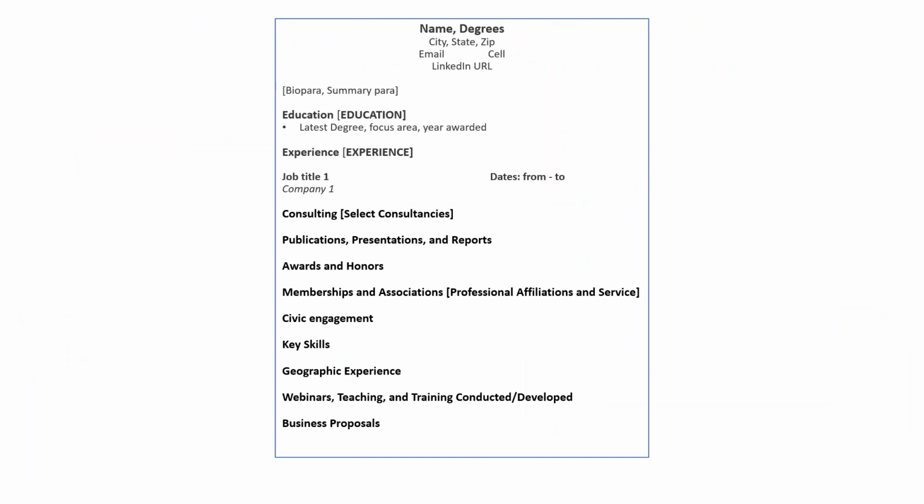Okay, you've seen this template before. Here are some section headers that are commonly used, that I've used with people to revamp their resumes and CVs, and ways that you can combine some of your, what I call intellectual property, the products that you develop from the knowledge and skills that you bring to a job. So they range the gamut from publications all the way to business proposals you've been successful in writing to secure new funding.